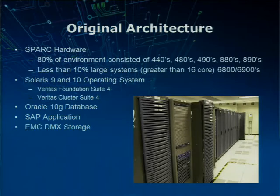So for the original architecture, they had a pretty large Sun installation. 80% of the environment was the 440s through 490s, and there were a couple of 880s and 890s. About 90% of that was 4-socket. Only a few of the 8-socket boxes existed. Solaris 9 and 10, they were using Veritas Foundation with Veritas Cluster for high availability.